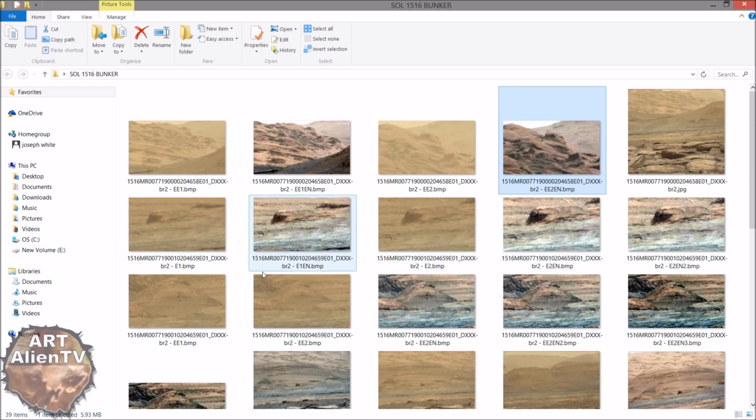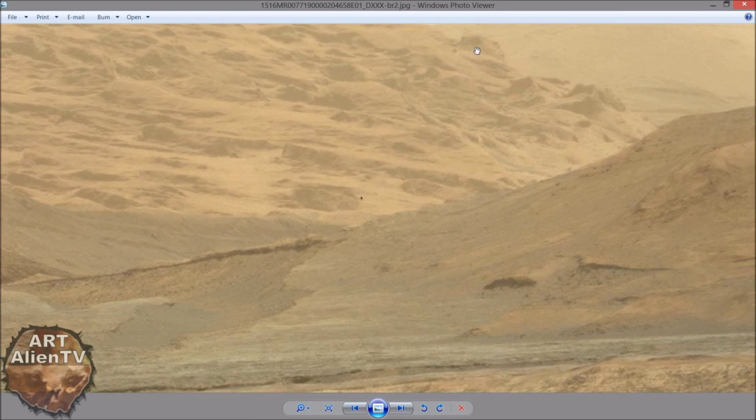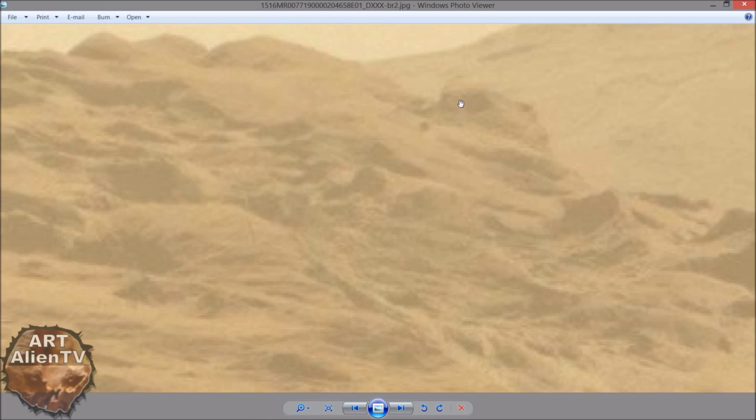Now, that part of the ridge that I showed you is this bit here. Let's show you the raw image first. This particular one here. Sol 1516, okay, here we go. We have this thing here, okay? And when you zoom in, it looks pretty vague, but it's very old. It has what look like two eye-shaped structures. I'm not saying they are eyes, I'm just saying they're eye-shaped, okay? And you can see that in the raw image just there, okay?